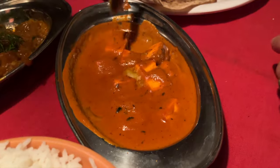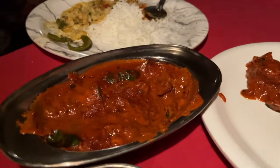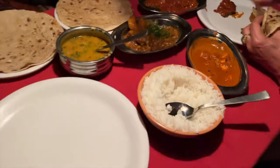Paneer butter masala. So that's paneer, the cheese, with butter squash. And that's chicken, that's for me. That's dal, and rice. That's plain rice, and that's curd rice.